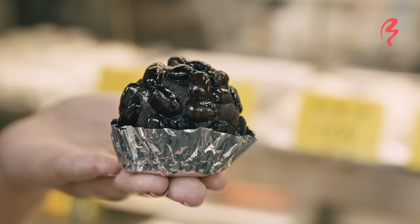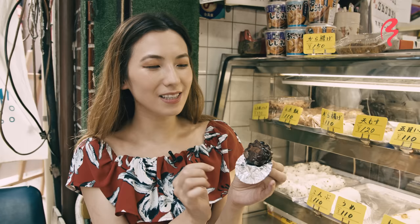So basically this is a ball of red bean paste, and as you can expect, it's very sweet, very rich and dense, and a little bit starchy from the beans. But if you like red bean paste, it's very delicious. It's really nice! It's like a classic wagashi. It tastes like Japanese dessert. It would go really well with green tea.